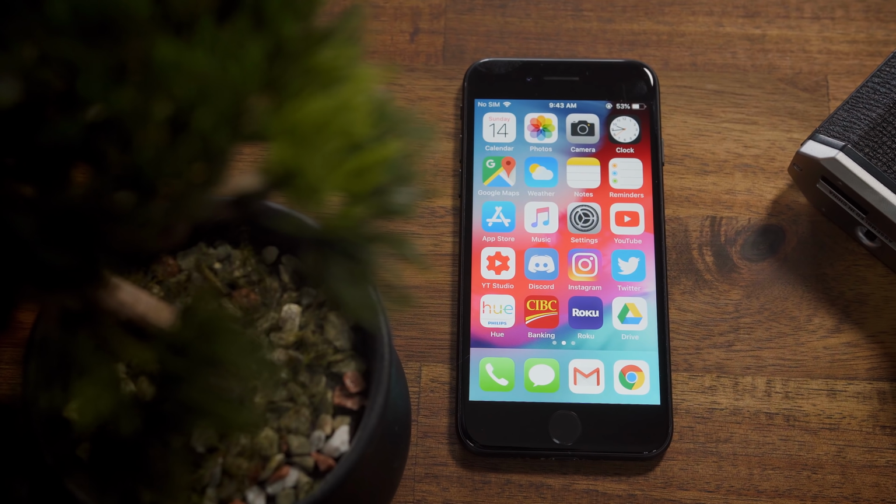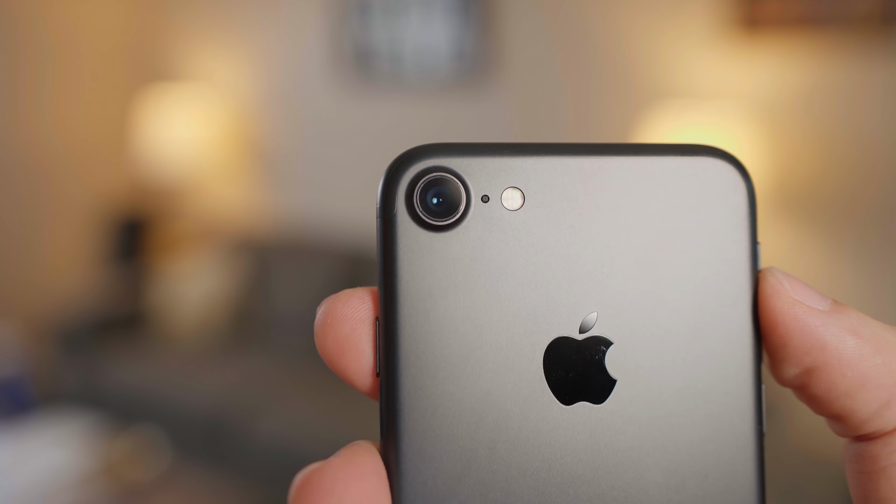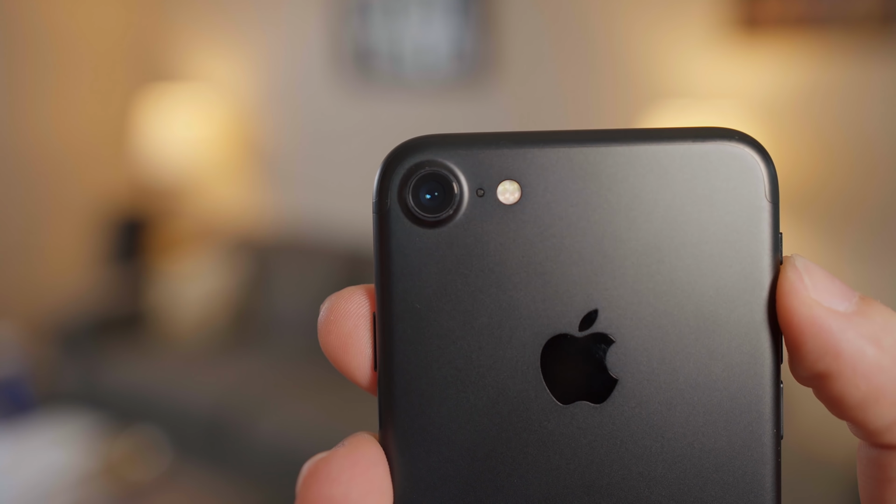As of now, the phone runs the latest iOS 12.2, it's got a snappy fingerprint reader, it's really quick in terms of performance for something that came out in 2016. It's got decent cameras with up to 4K video recording on that rear camera and 1080p on the front camera, and it's got a small but good enough battery to get you through the day.